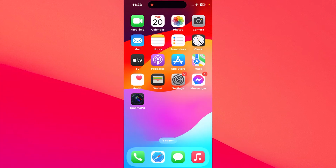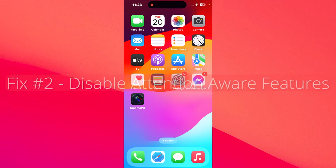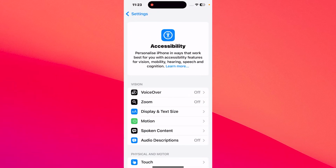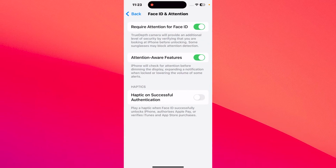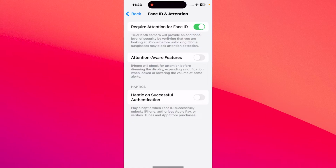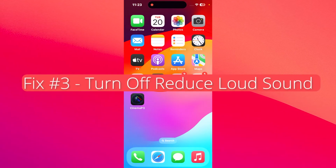Moving on, another useful solution is to disable the attention aware features. Now from here on, tap on Settings, then head over to Accessibility, so tap on this category. Afterwards, scroll down until you find the Face ID and Attention category and tap on it, and then simply toggle to off the attention aware features. Input your password to make sure that this feature will be changed, and then you can check if the problem still persists.